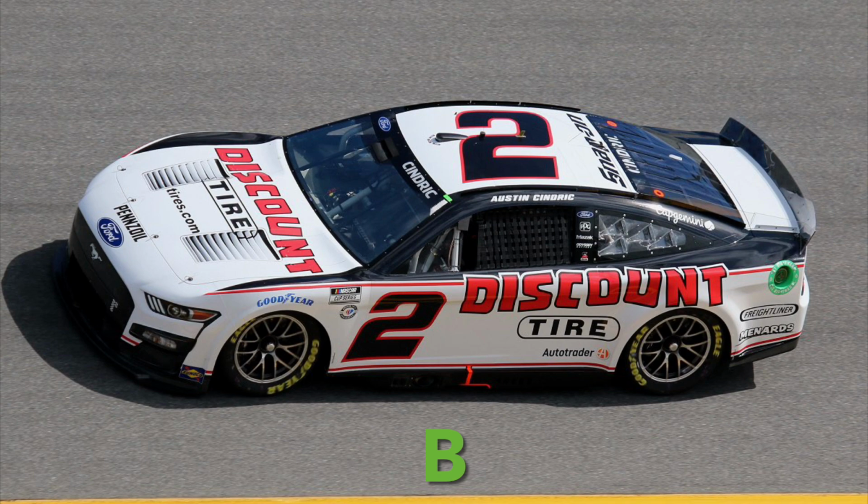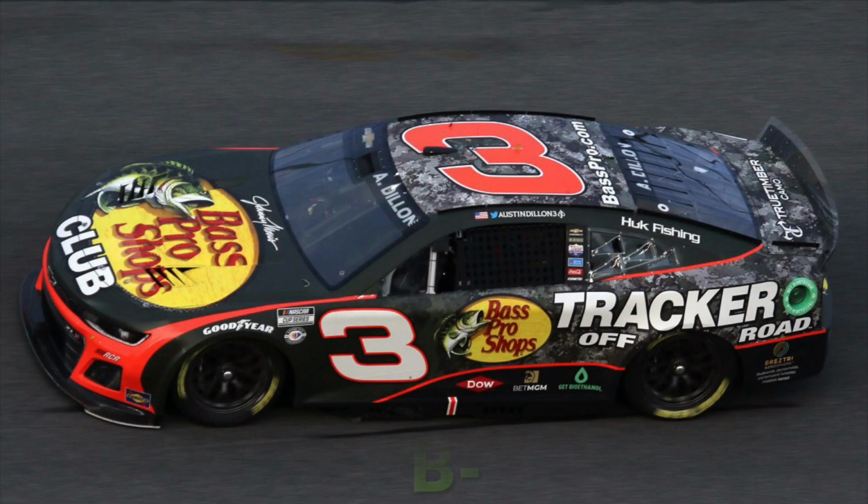Austin Cindric got a B, pretty generic paint scheme, but it's not bad. Just nothing too special for me. Austin Dillon got a B-. I kind of like it. I really am not a fan of the back of this car, though.